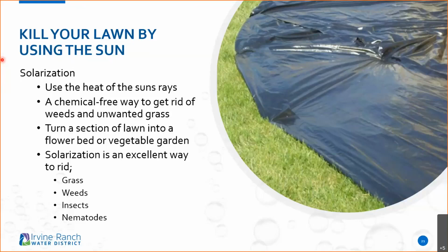So one of the methods is, you can kill your lawn by what we call solarization, basically using the sun's rays to cook it off. It's a chemical free way of getting rid of that grass, and you're able to turn that area into any type of landscape, whether a flower bed or vegetable bed or landscaping. Solarization is an excellent way to get rid of grass, weeds, insects, nematodes. But one thing also is, when you are doing any of these methods, when you kill insects and nematodes, there are beneficial insects and organisms in our soils that need certain materials to thrive, and we want to keep that good balance.